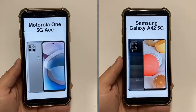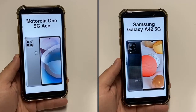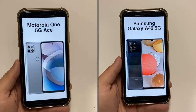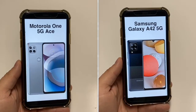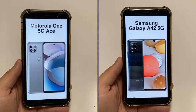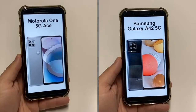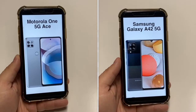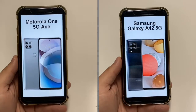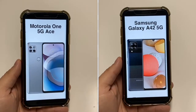For the screen size, the 5G Ace is 6.7, the A42 just a little bit smaller at 6.6 inches. Both of them have around 85% screen to body ratio. You have an LCD display on the Ace. You got a Super AMOLED on the Samsung. The resolution on the Ace is a 1080p display. You have a 720 display on the A42 5G, so better screen on the 5G Ace. PPI is 393 for the Ace, 266 PPI on the A42.